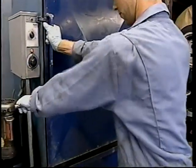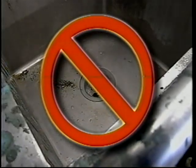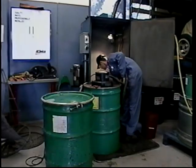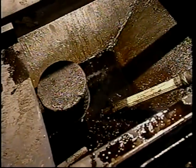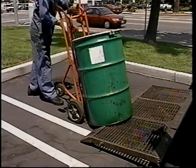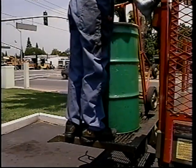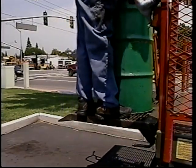Unless you have approval from the local sewage treatment agency, never dispose of waste solution down a sewer or sink. Spent aqueous solution may be a hazardous waste because it can be contaminated with metals. Spent solution should be shipped off-site as either hazardous or non-hazardous waste. Get data or test the waste stream at least once to make this determination and dispose of the spent solution accordingly.